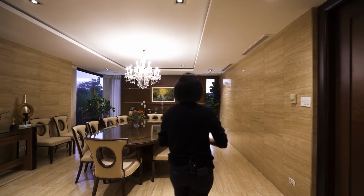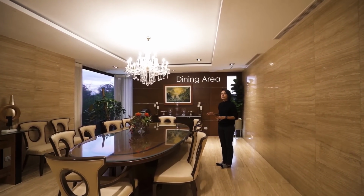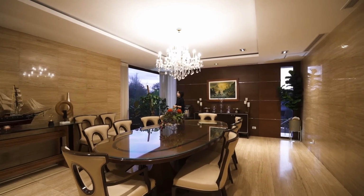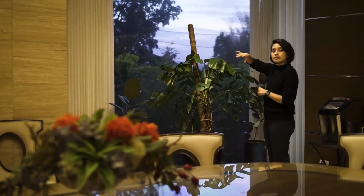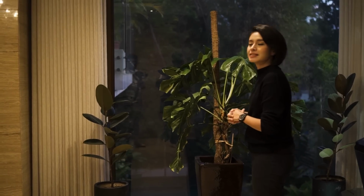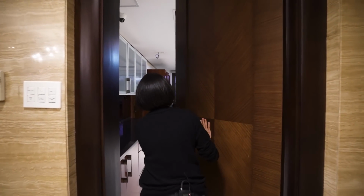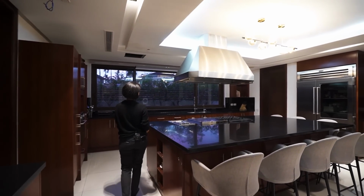Okay, so over here you have your dining room. So this is just a dining room. It's a massive space with high ceiling, and then you have windows over here. Now this is technically a corner window that has a view of the swimming pool, as well as some sky, lots of trees, and a little bit of the skyline over by the distance. And then, from the dining area, we have a double action swing door that leads to the kitchen.